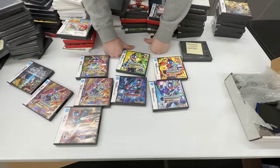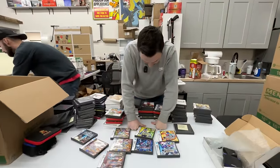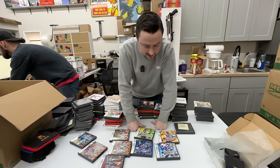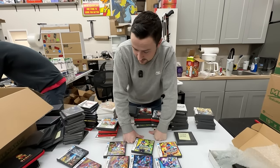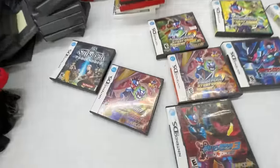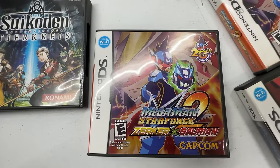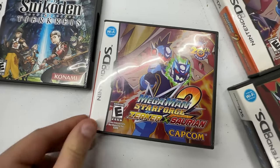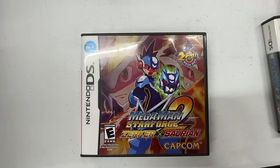But boy, I would guess it's going to be one of these Mega Mans. It could be like a Dragon Quest or just something that I missed. But this is going to be a tough guess. I'm going to guess this one right here. Mega Man Star Force, Zerker X, Saurian. Because I have no idea which one it could be, and that one there's a duplicate of.